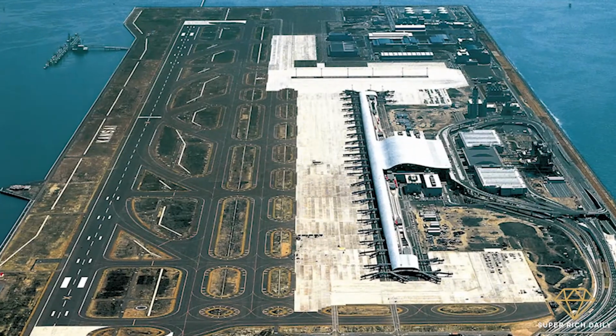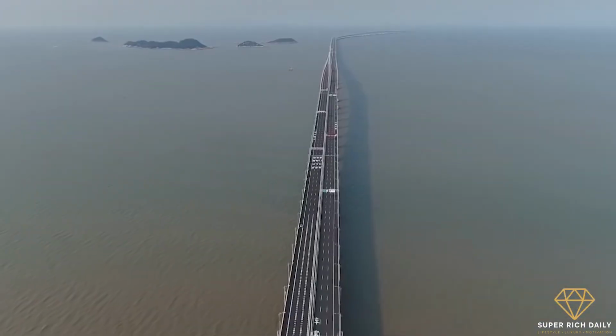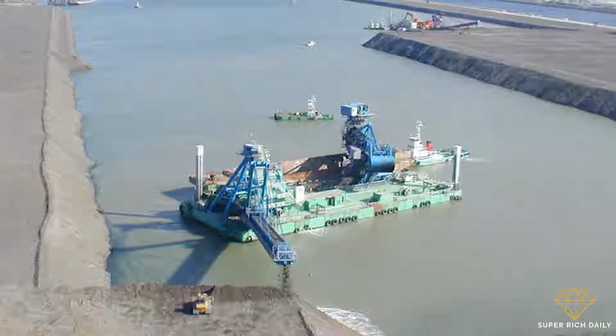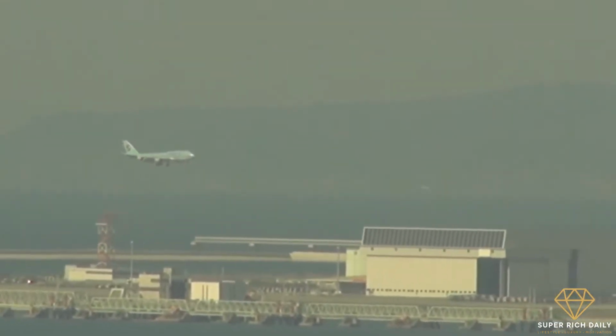They simply constructed the airports on top of Japan's most vulnerable natural resource, the sea that surrounds it on all sides. That is, they constructed artificial islands for them. Join us today as we take a look into how Japan built this mesmerizing floating airport.